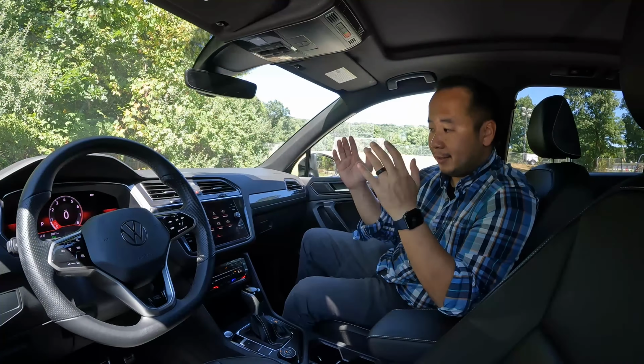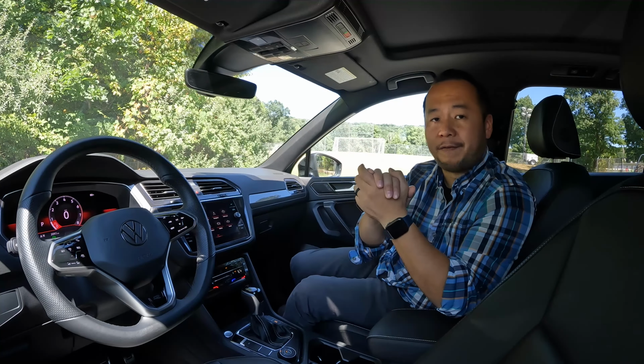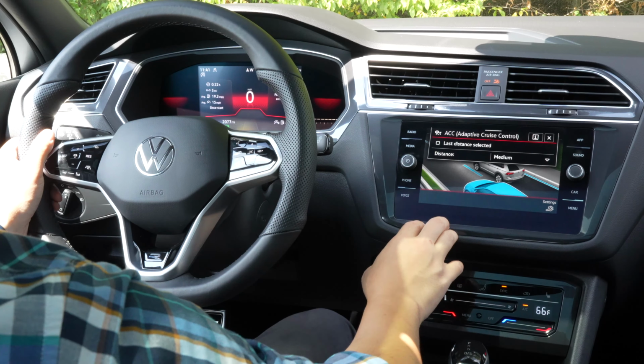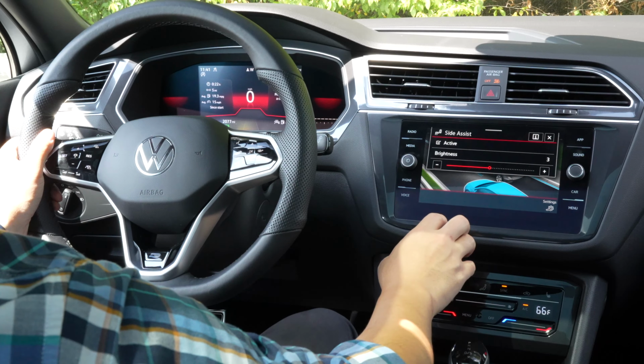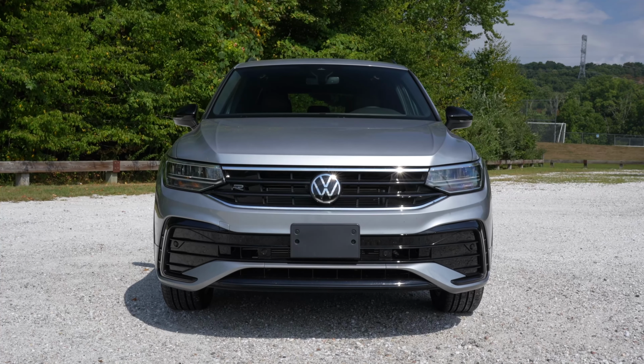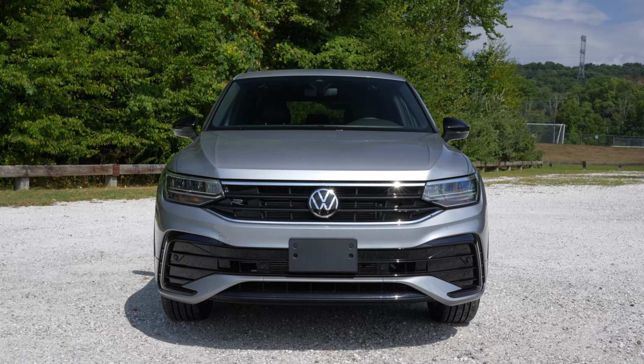As for safety, the Tiguan has a long laundry list of features like the adaptive cruise control, blind spot monitoring system, rear cross traffic alert, and also lane keeping and lane centering assist systems. So overall, a pretty decent set of hardware for a mid-tier Tiguan.